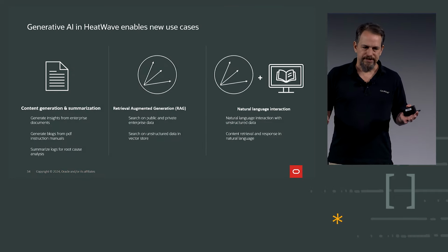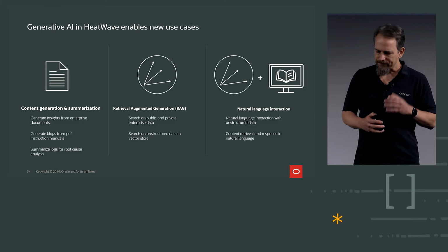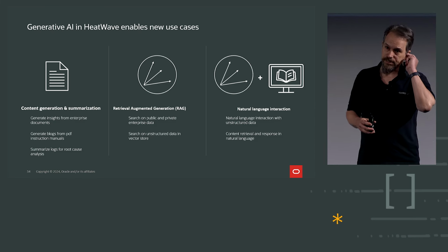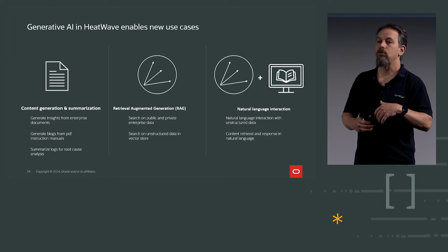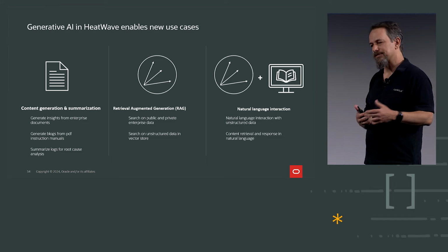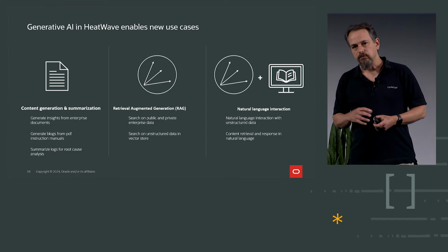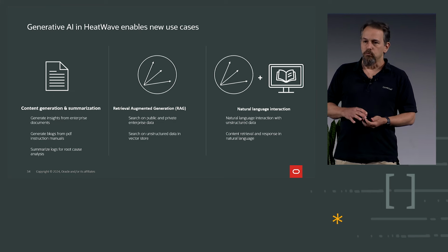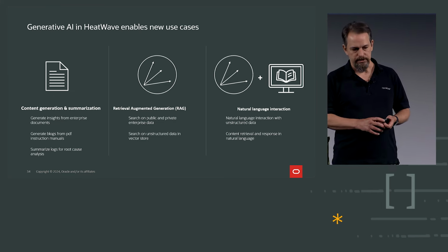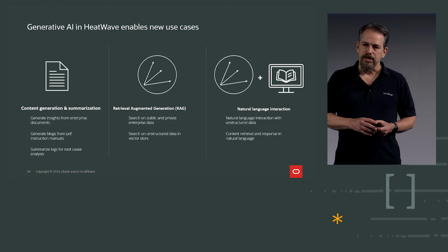So the basics of generative AI in Heatwave is that now you have the ability to do content generation and summarization. So essentially, if you have a whole lot of documents, a whole bunch of PDFs or Word documents or PowerPoints that you have stored in object storage, you read them up into Heatwave, and you can ask Heatwave, what are the trends in all these documents? Or can you find something for me in these documents? And then you can use that for retrieval augmented generation.